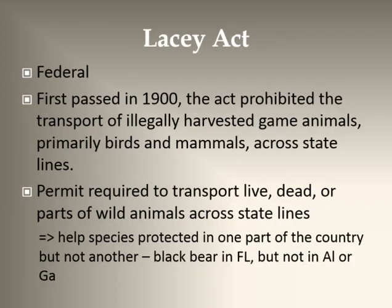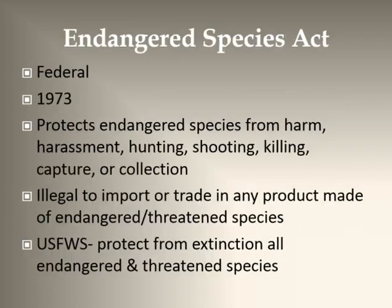The Lacey Act was the first piece of legislation in the United States that was put in place to protect species. It made it illegal to transport animals across state lines, which made it against the law to kill an animal in one state and sell it in another. This helped to reduce poaching and overharvesting in the United States.